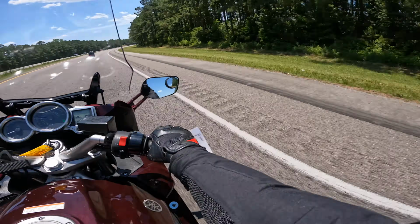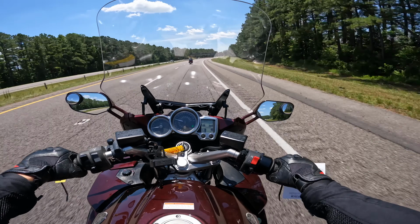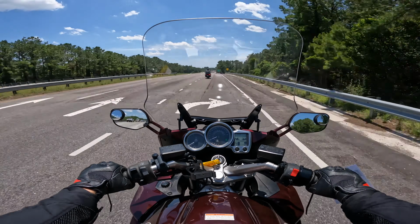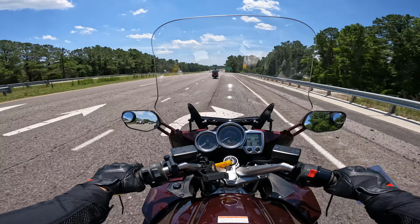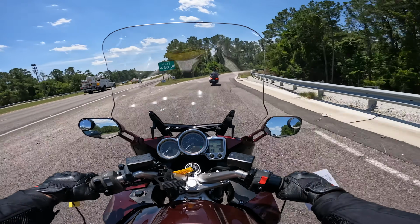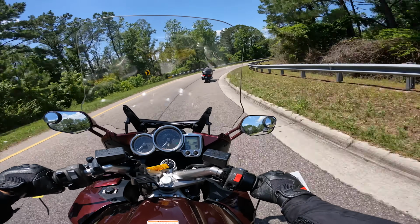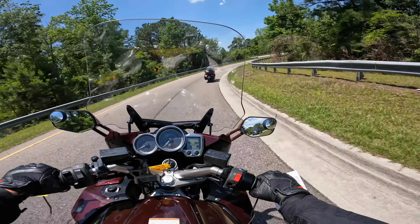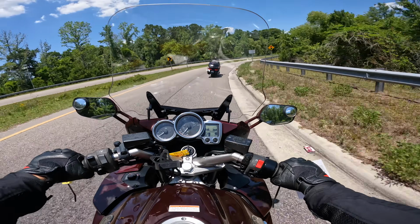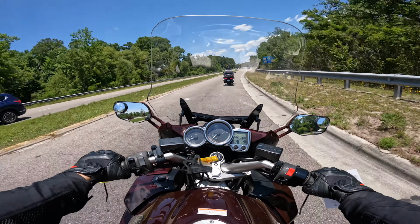Uh-oh. Woo. That was a fox squirrel. Big squirrel. This is more something I would be interested in actually owning, because I can only afford to have one bike. So if you can only afford one bike, it makes sense to choose something like this, your do-it-all style of bike. Ride a long way and be comfortable, not super hunched over.